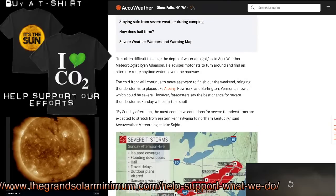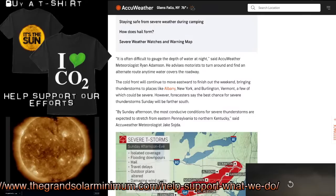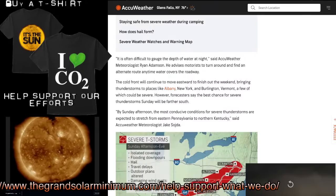Hopefully not too terrible, but this cold front will continue to move eastward to finish out the weekend, bringing thunderstorms into places like Albany, New York, and Burlington, Vermont, a few of which could be severe.